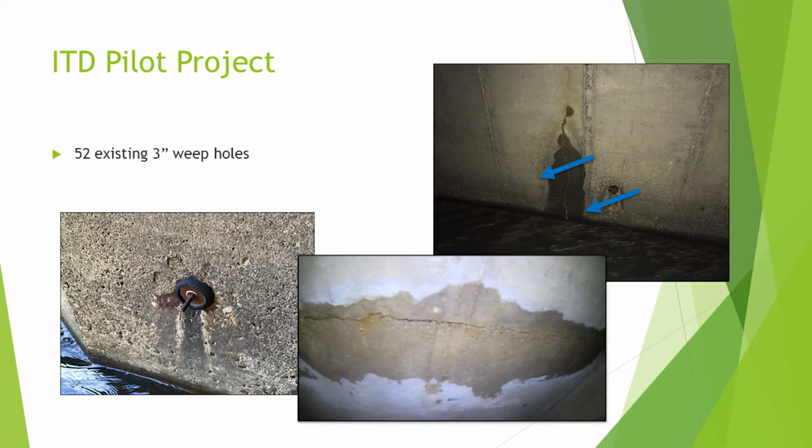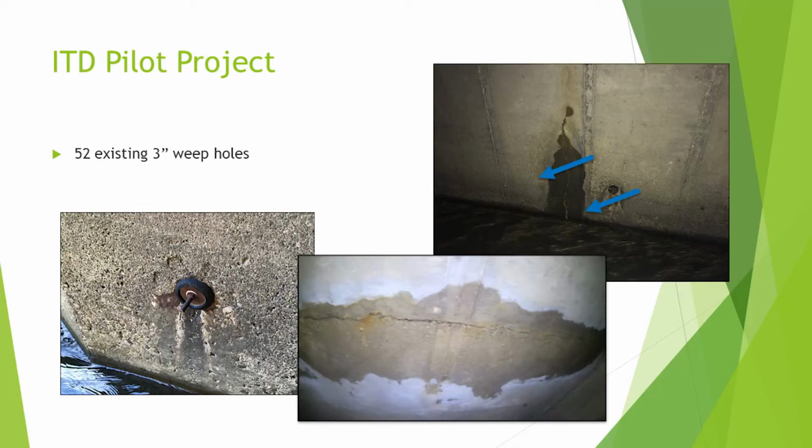So a similar problem at this location as with the first example. Backfill had been coming out of the weep holes, and to prevent that, at some point in the past, we had put these rubber stoppers you can see in the photo on the left, or grout. So really that stopped one problem, but it created another, because as you can see on the right there, water and fines were coming out the vertical cracks in the walls.